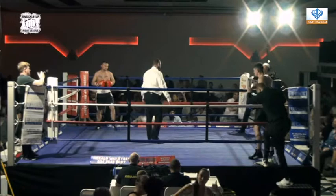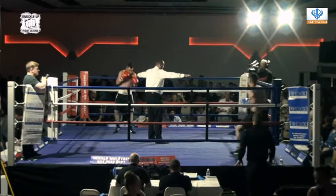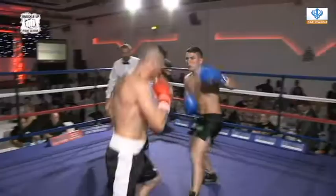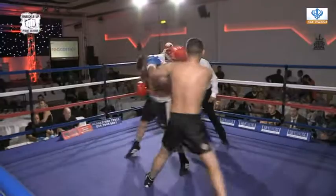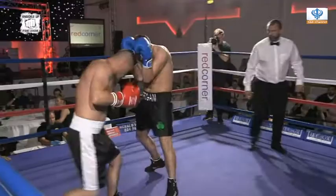And here we go. Callum takes the center of the ring. Callum went straight in there, straight in. Thrown with intent. Lee throwing that jab and that left hook out there. Callum needs to keep his right hand up. That's it.